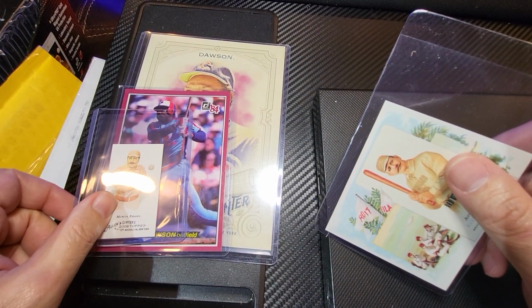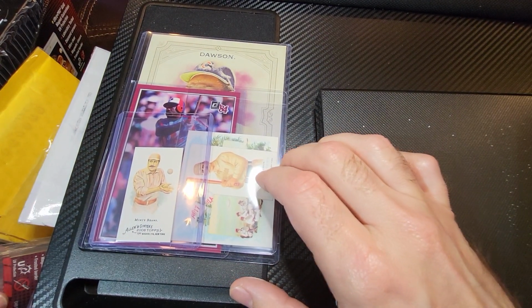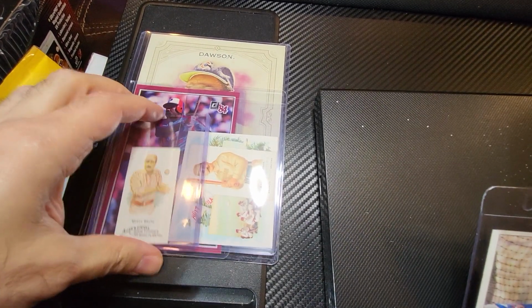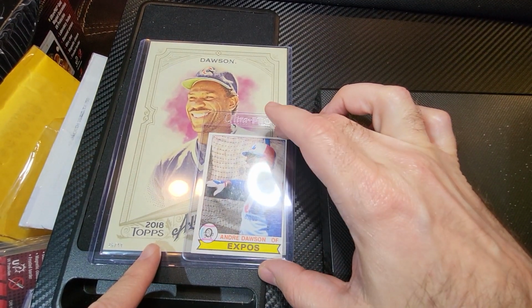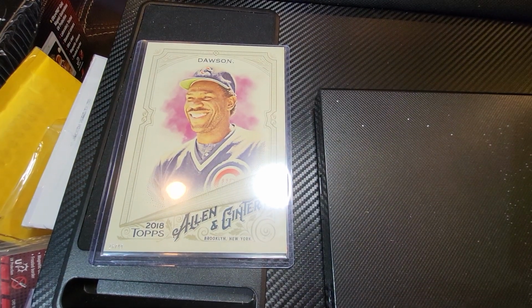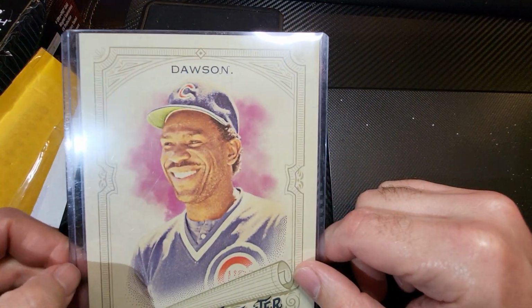There's a mini. There's an M43. Give you some size ideas. And then there's a regular size card. So, yeah. Big as a box loader. Wow. I am so stoked about this.